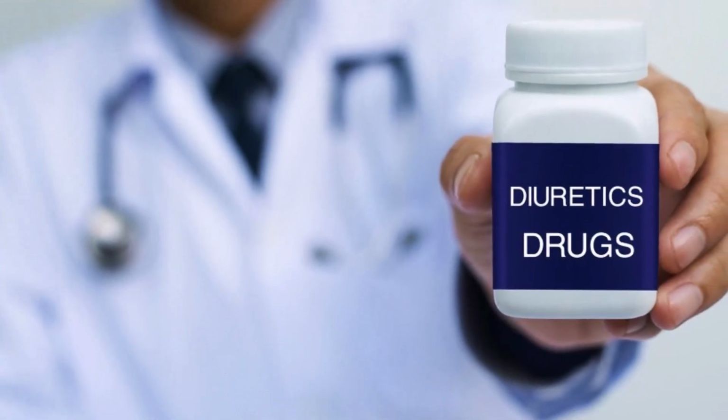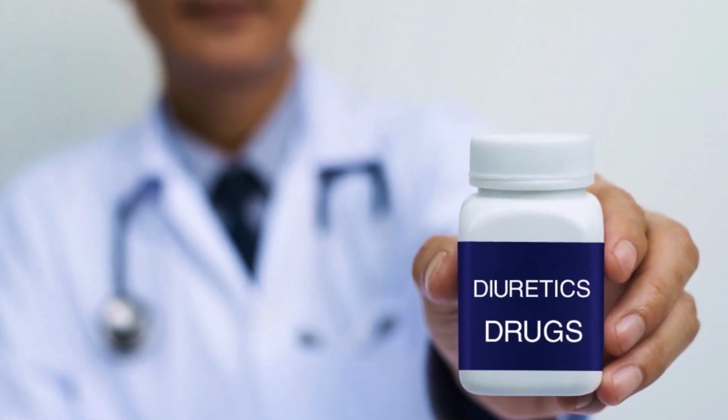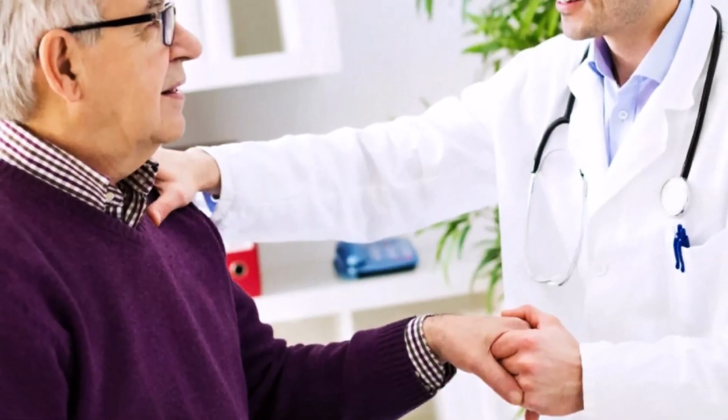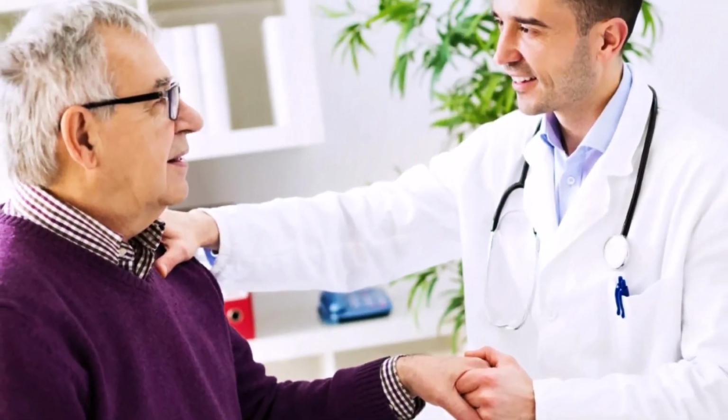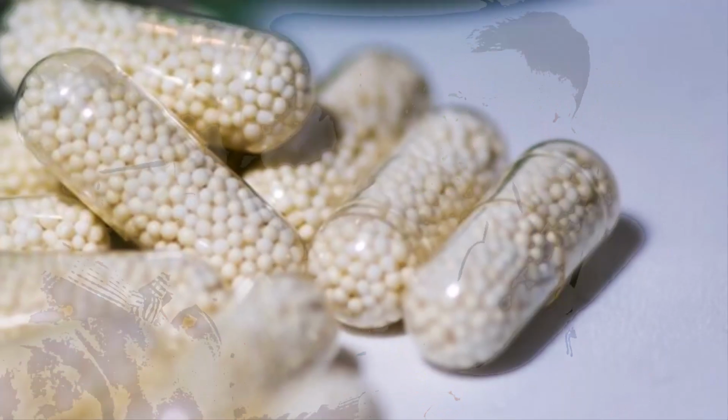Diuretics. Known as water pills, diuretics help the body eliminate excess salt and water, reducing fluid buildup and swelling in the legs, abdomen, and lungs. This helps alleviate symptoms of breathlessness and edema. Common diuretics for heart failure include furosemide, spironolactone, and hydrochlorothiazide.